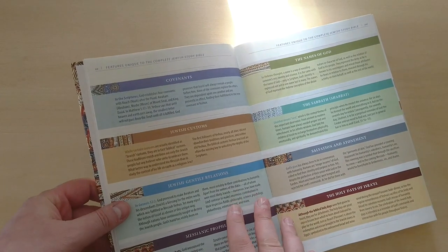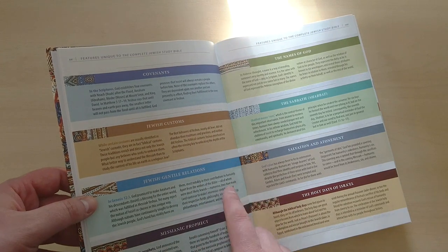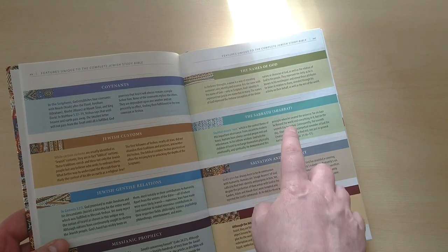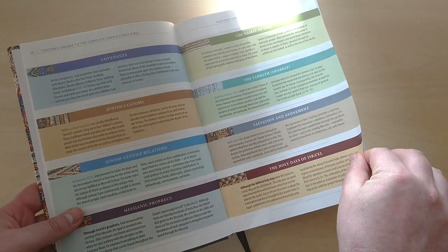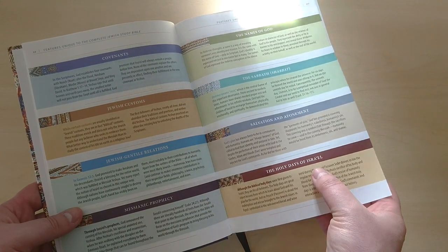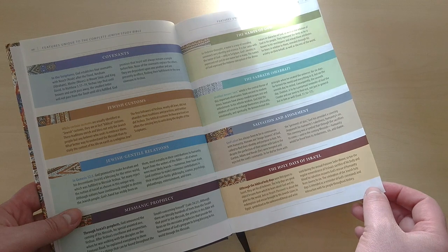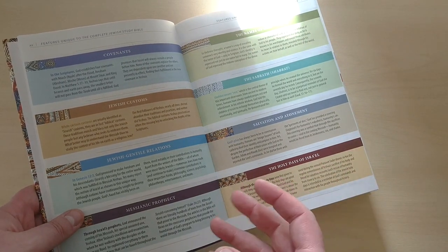Now, we have here excellent features also, like the covenants, Jewish customs, Jewish-Gentile relations, messianic prophecy, the names of God, the Sabbath or Shabbat, salvation and atonement, and the holy days of Israel. I like to say that the holy days are not of Israel. I think the holidays are of God, and God shared those holidays with His people, to basically meet with them and have what we call moadim, or in Hebrew, appointed times.